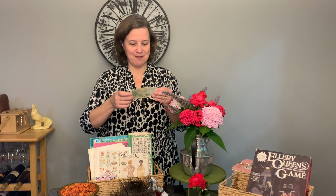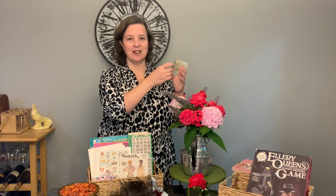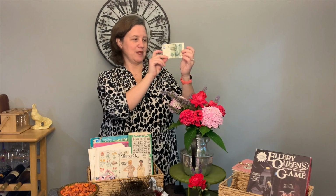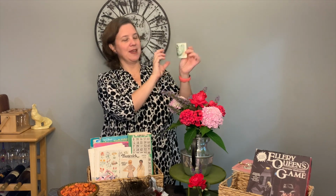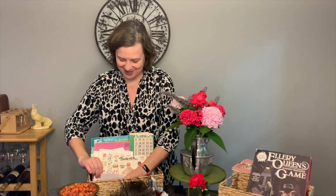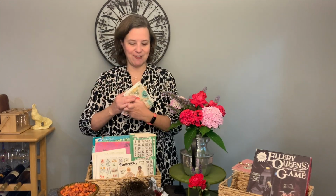And I actually found some money. I don't know if this is still in circulation, but it looks like it's from South Africa. In any case, 10 of whatever denomination that is. Who knows, maybe that's actually worth something. And then some other little cards and doodads for crafting.